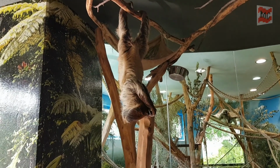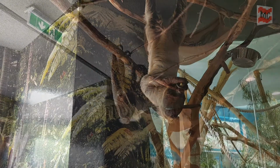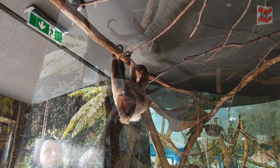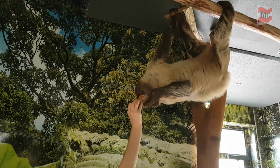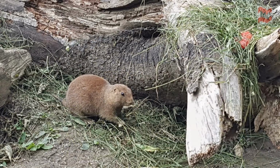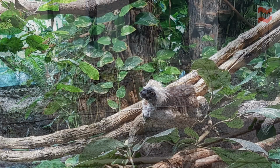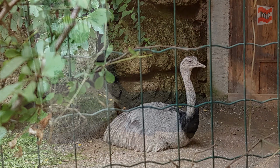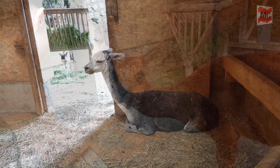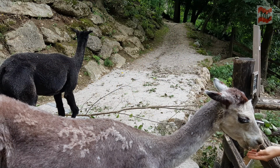We've never seen a sloth feeding. Really fascinating. And I've never seen so much movement from a sloth. When they are climbing, they're faster than you might think. Just some impressions from all those cute animals. Of course, some of them could use a bit more space, but the alpacas, also really funny guys. Hello!